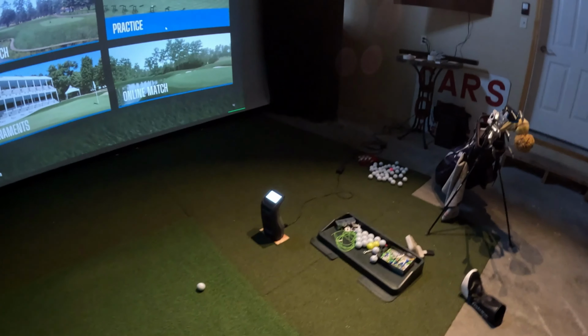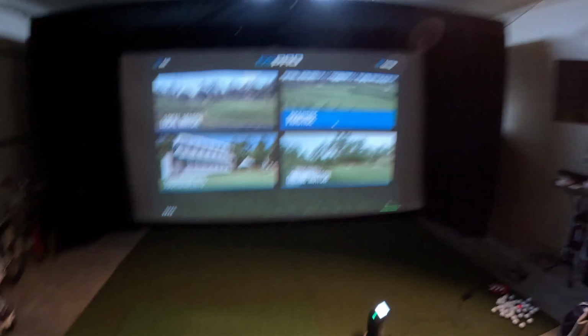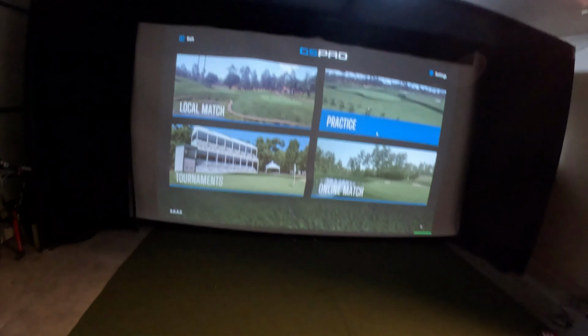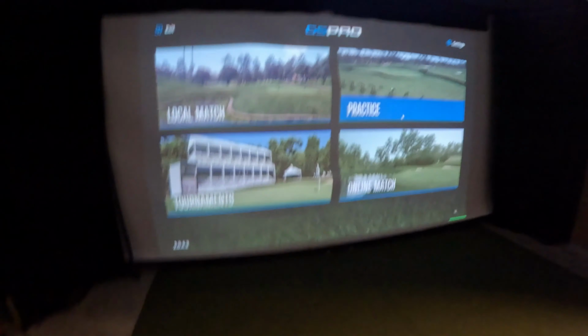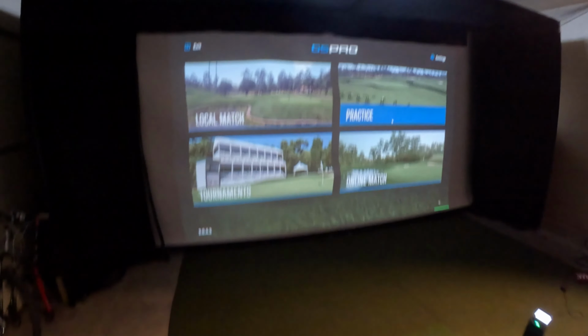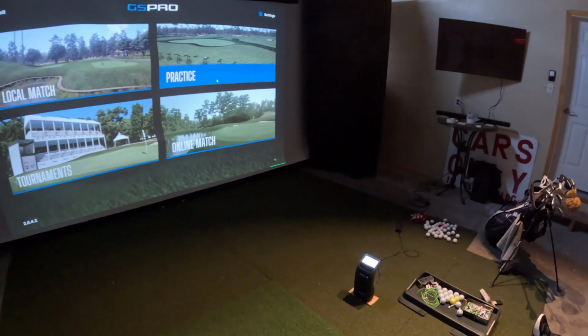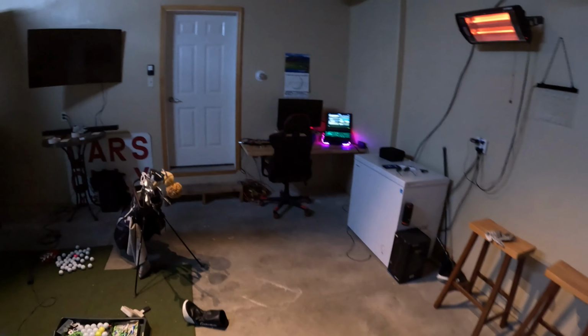But the setup is the exact same. Still the GC3. Still my BenQ short throw. I think it's the 1700 SK. Don't quote me on that. Yeah, and we're running GS Pro right now. I love it. I will say I wish I knew my smash factor numbers and stuff like that on this software, but I don't, so I tend to just look off the unit, which is great. And yeah, I got my laptop.